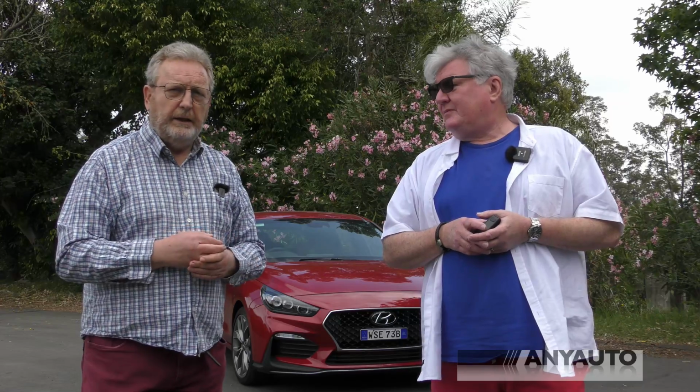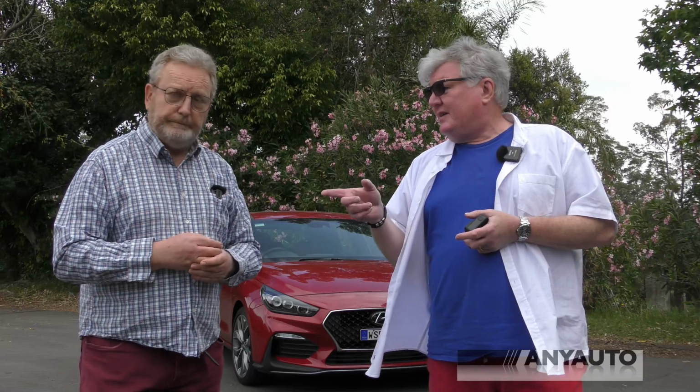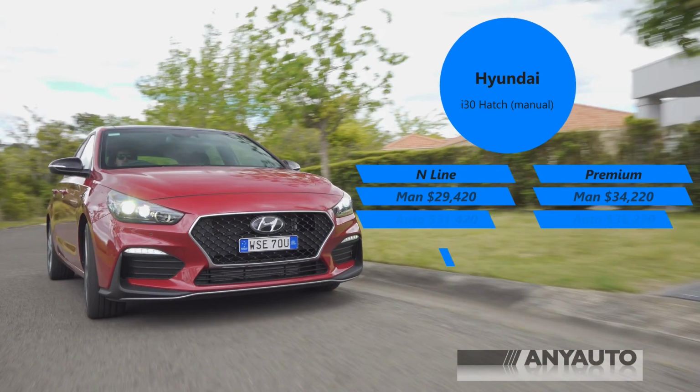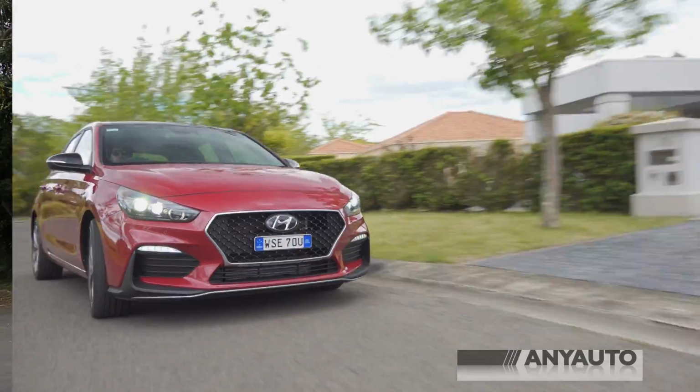The N Line is the top of the range luxury in a sense. Oh, well, there is a premium as well in this. Of course, yes, and this has a 1.6 litre turbocharged GDI engine, so gasoline direct injection engine, with that 6-speed manual. I love it when you talk technical. It's about as technical as I get.